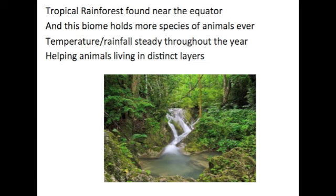Tropical rainforest, on near the equator. And this biome holds more species of animals than ever. Temperature and rainfall are steady throughout the year, helping animals live in distinct layers.